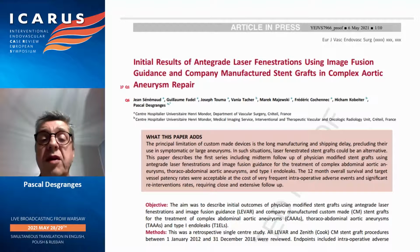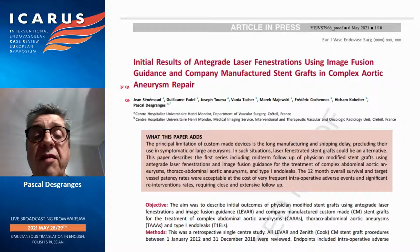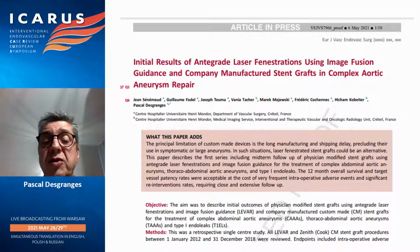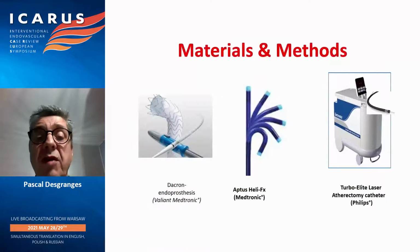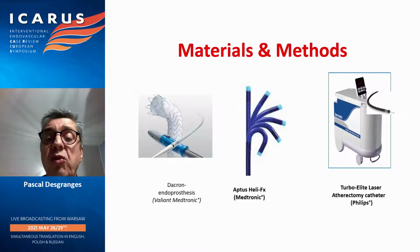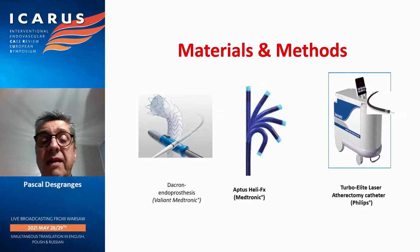We have in press an article that will be published soon in the European Journal of Vascular Surgery presenting our series of laser fenestration compared to company-manufactured stent graft in complex AAA repair. And we have shown that the 12-month survival rates were 91% and target vessel patency rates were 95%, so quite acceptable results. Most of the time we used an Endurant stent graft that is placed within the aorta in front of the reno-visceral ostia. Fenestrations are done using an Aptus LAFX steerable catheter and a Turbo-Elite laser atherectomy catheter.